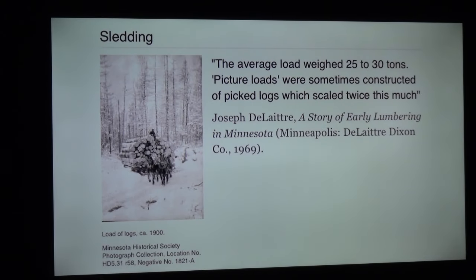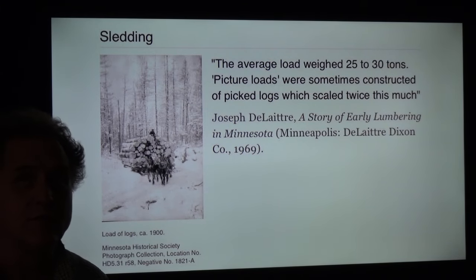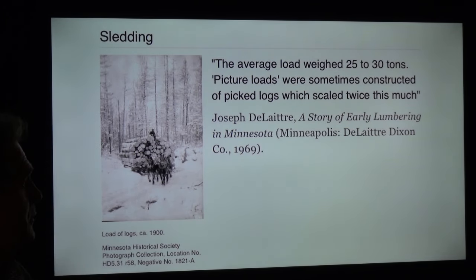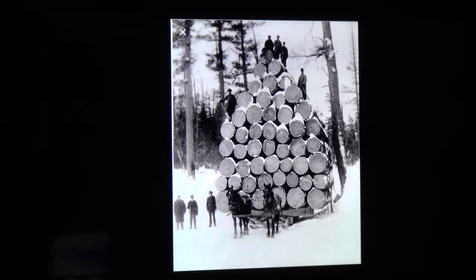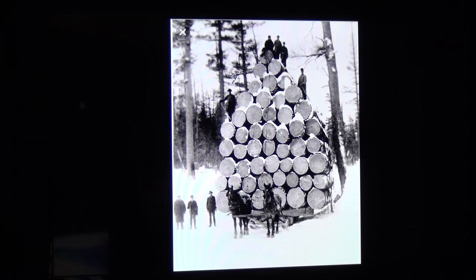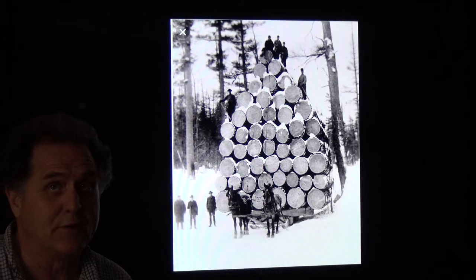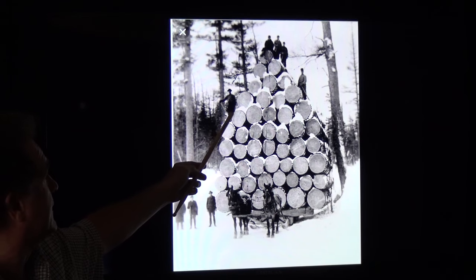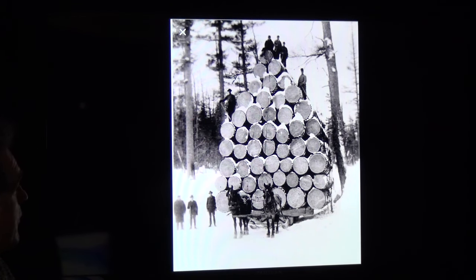Okay, let's skip that one. The average load weighed on these horse-drawn loggers. Look at the enormous tons that these sleds were pulling with just a team of horses. The average load weighed 25 to 30 tons. Some loads were sometimes constructed of logs which scaled twice as much. These pictures are just phenomenal. Obviously that's well over 20, 30 tons right there. And 3 foot diameter. I mean, look at the guy's legs here. He's got 3, 3.5, 4 foot diameter logs.